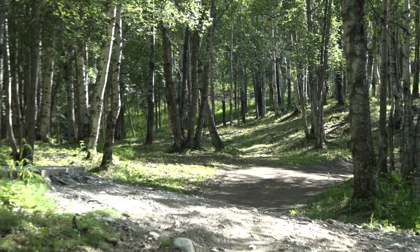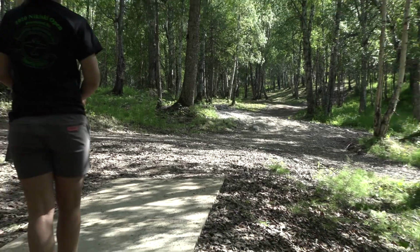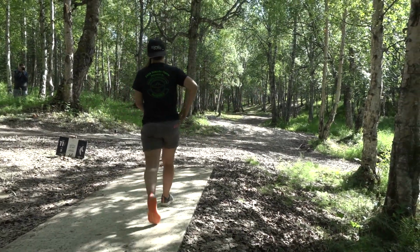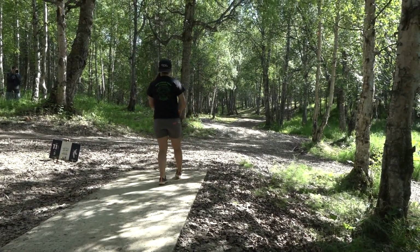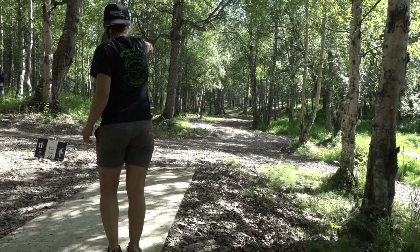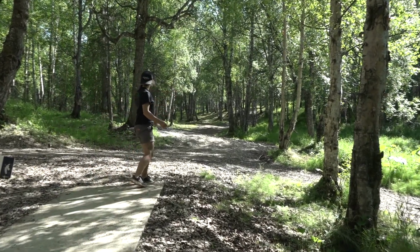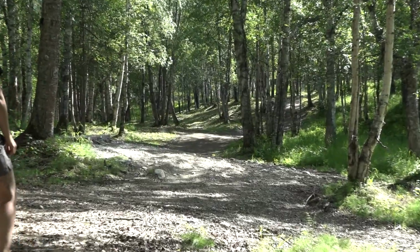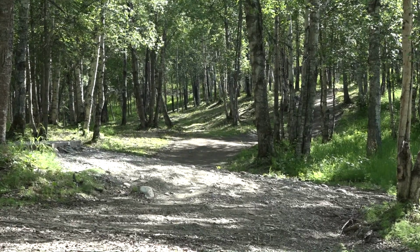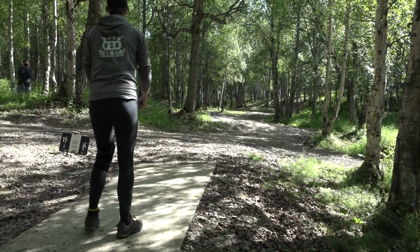I threw a Havoc on that, let it go a little early. Definitely not ideal on this long hole. Got Shay up next. Yeah, I think this is her Diamond she's throwing. Diamond. Nice hyzer flipper, probably. Oh, yeah. Low, but in the middle. Yep. In the middle is good.